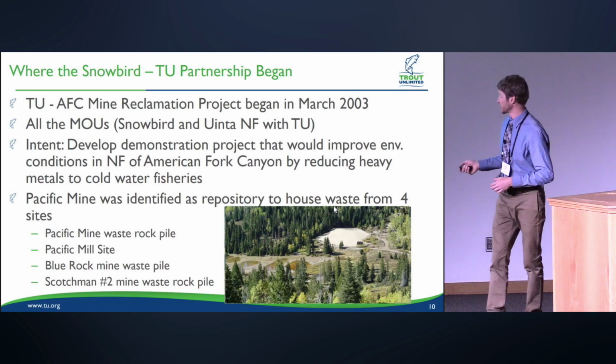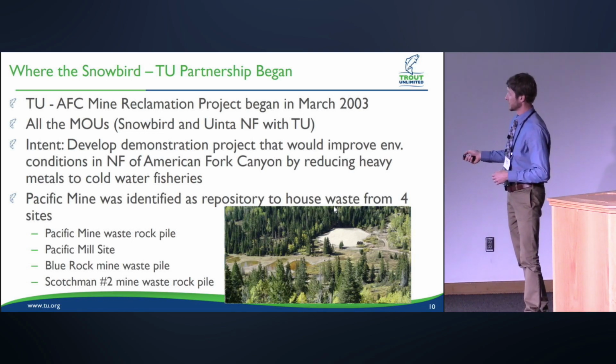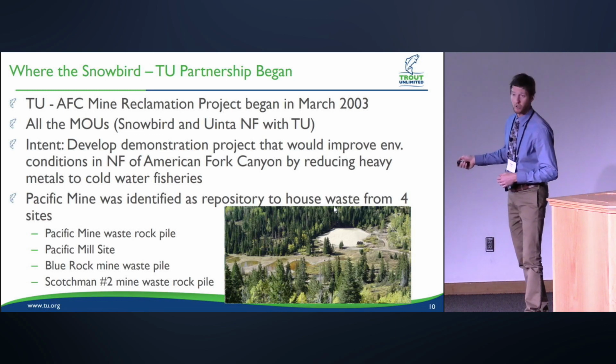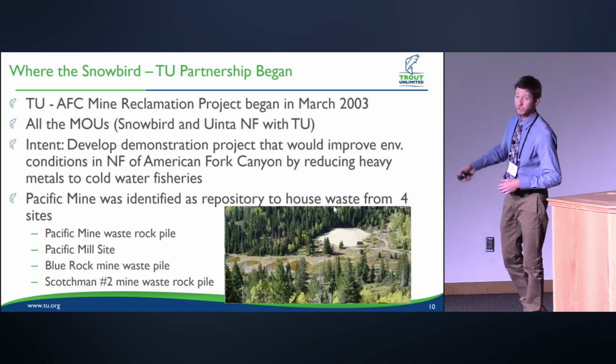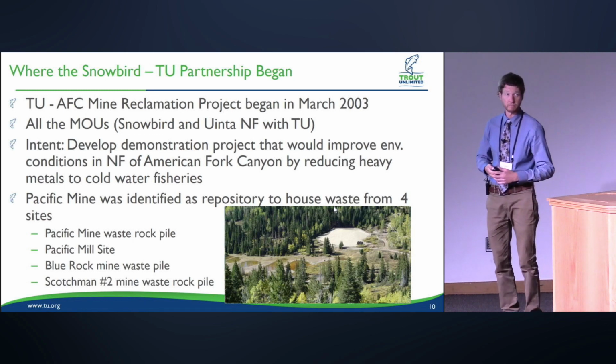This is after completion of restoration at the site. A passive treatment wetlands, a series of wetlands, was installed downslope of the repository shown here, where all of the waste rock from these sites was located and consolidated.